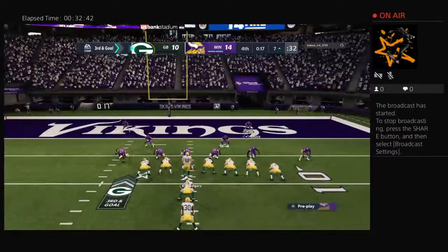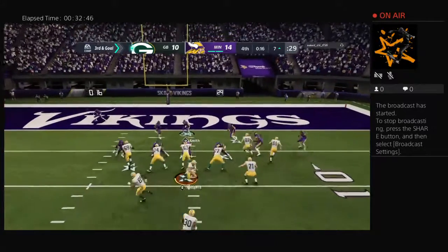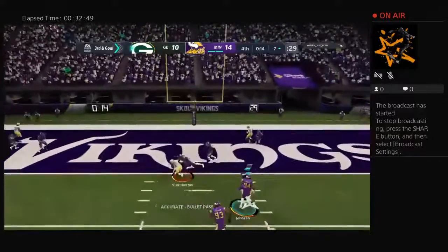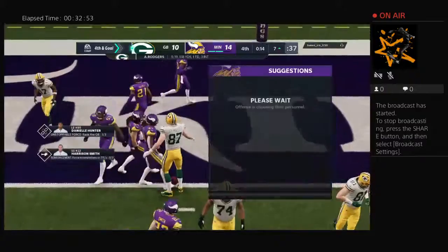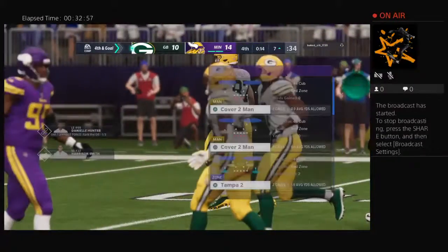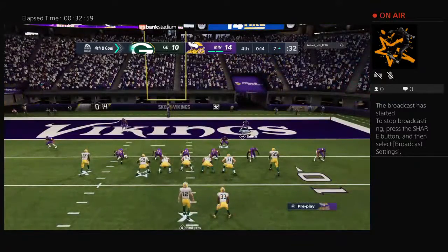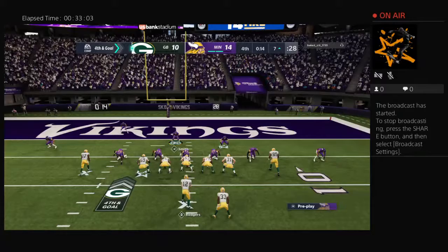Here's 3rd and goal. Now Rodgers to the goal line, but it's incomplete. Intended for Jay Sternberger. Incomplete. Likely the play of the game here, trailing in the final quarter and going for it on 4th and goal.